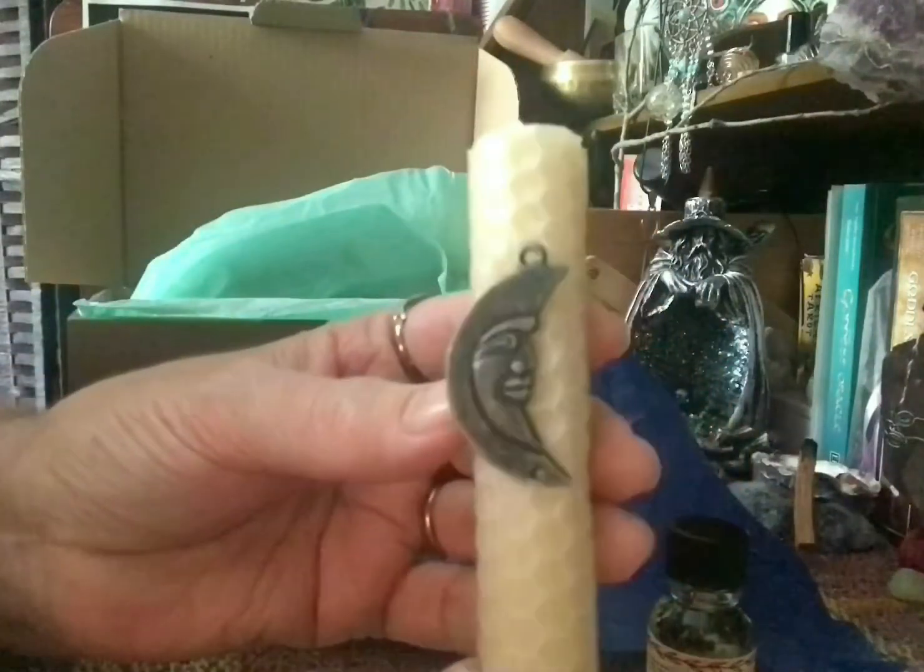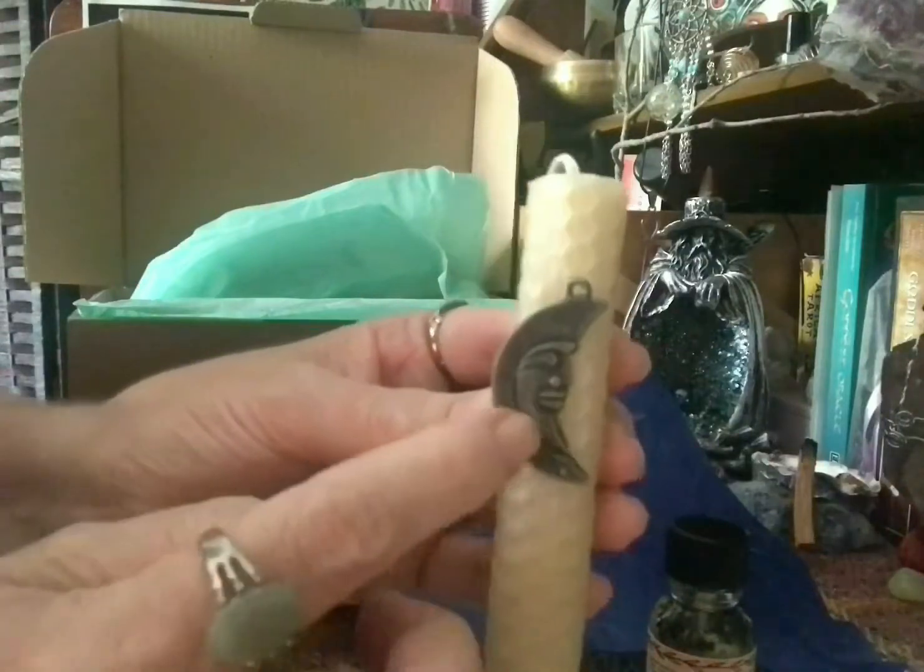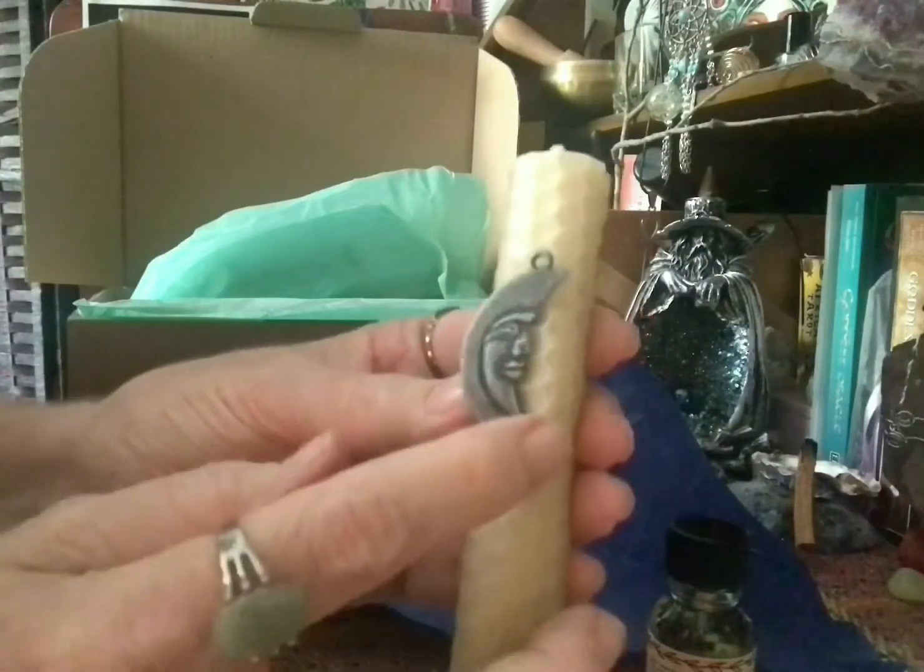So that's really, really pretty. Look at that. It's lovely. And you can use this afterwards, obviously, as a charm, an amulet, for spell work.